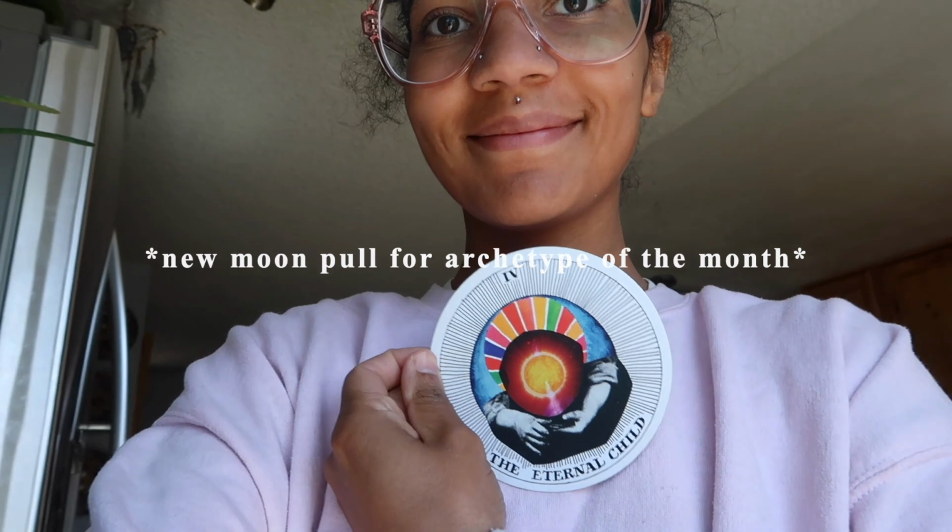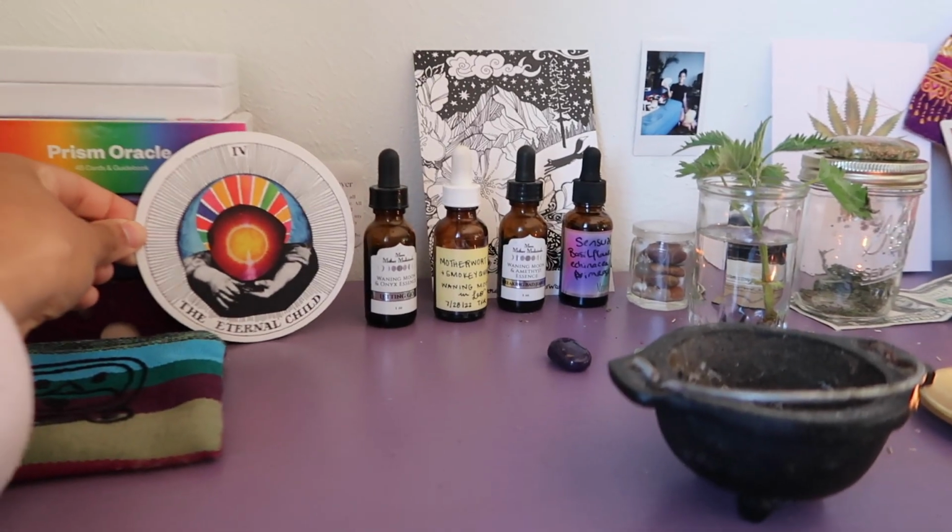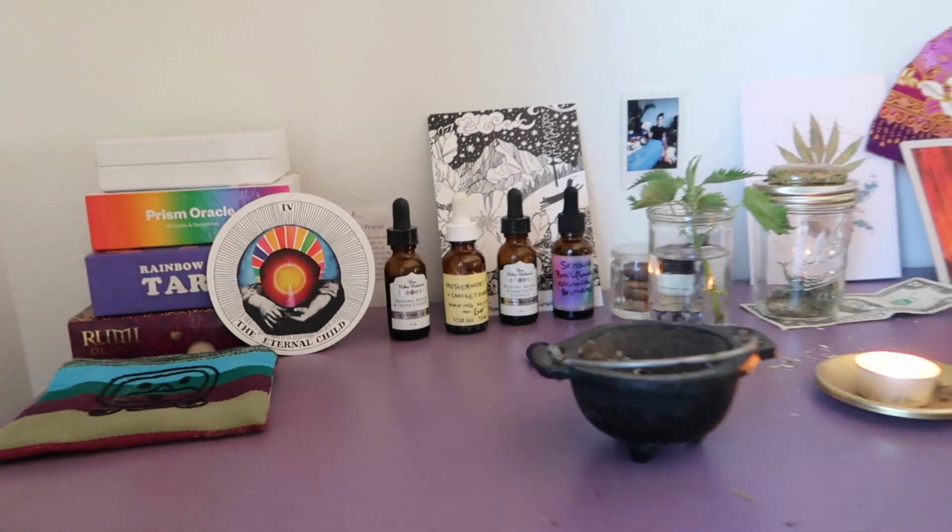And then I pulled my archetype of the month and got the eternal child, which I'm doing a lot with the inner child, so it feels extremely fitting and beautiful for the eclipse.